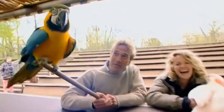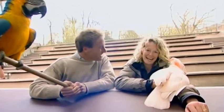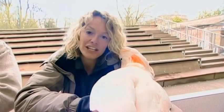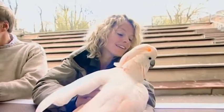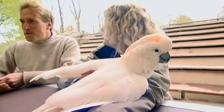I'm Ben Fogle and this is Archie, a blue and gold macaw. And I'm Kate Humble and this bird, that doesn't look terribly well, but is actually, I think, officially the soppiest parrot in the land, is Nelson, and she is a Moluccan cockatoo and she just loves being tickled under her wings. I think she's rather attached.